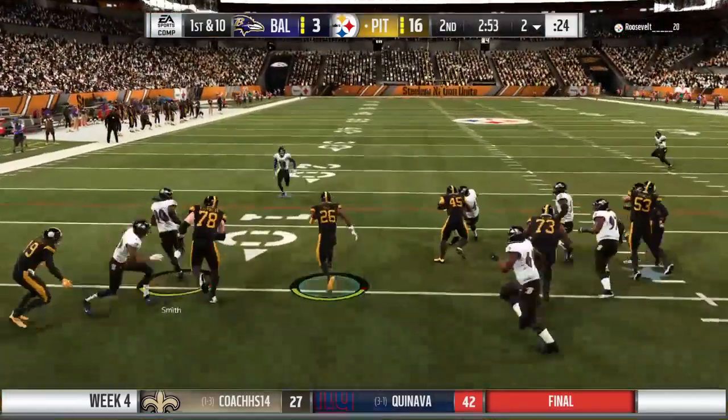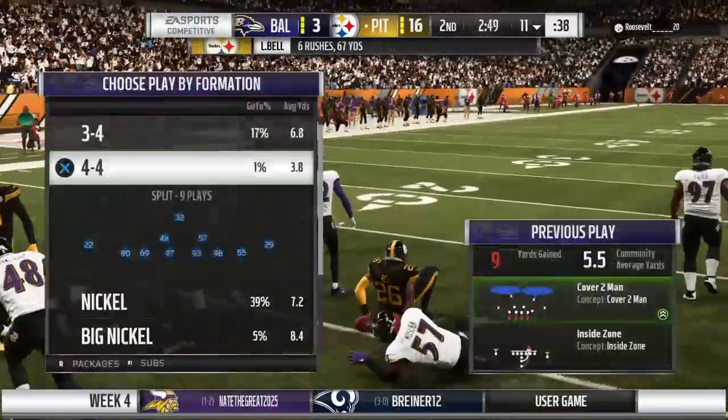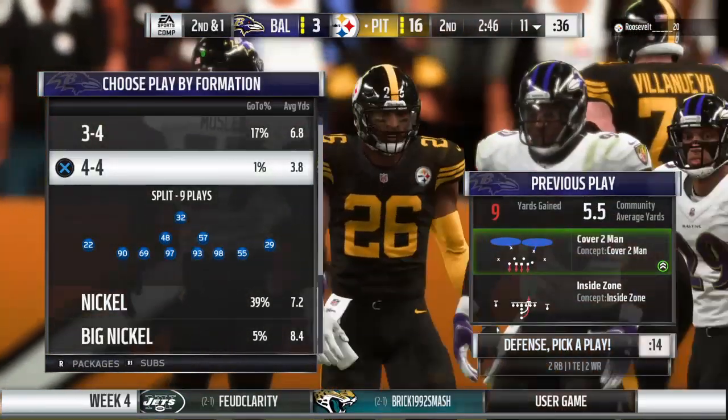They'll start the drive with a carry by Bell. And he's going to take this up past the 10 to about the 11. Give him 9 on the carry that time, and they're set up with a 2nd and 1.